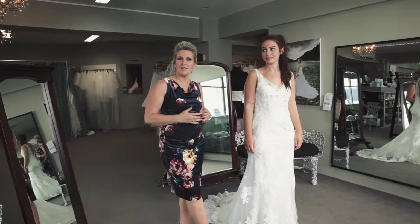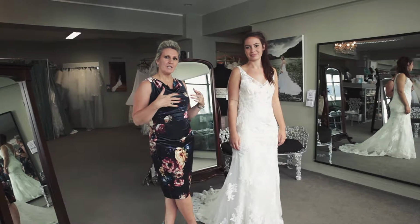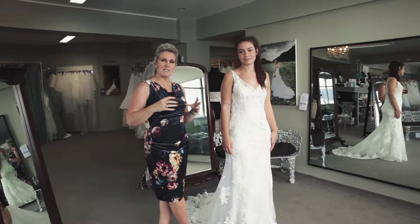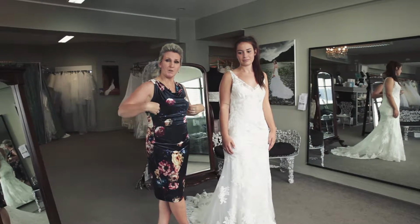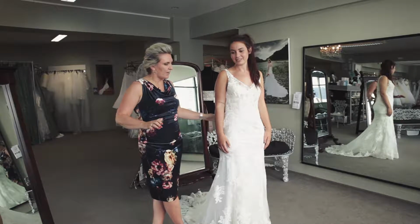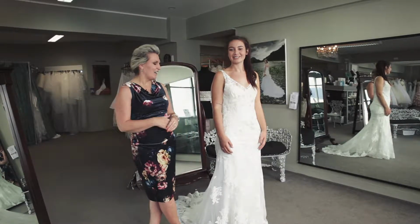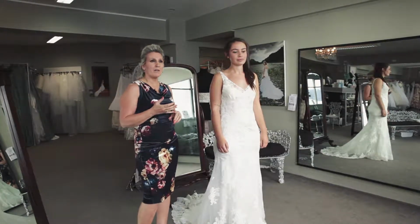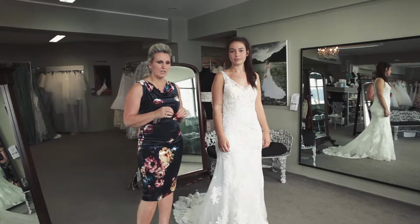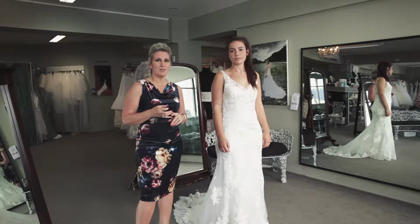So we have another model today, and this is Molly. Molly has a classic pear shape, which means that she has a really beautiful upper body, gorgeous décolletage, generally quite slim fitting up the top and into the waistline, usually quite a pronounced, very small waist, and then generally a little bit larger in the backside. Pear shape is probably the most common body shape, so it's sort of what most garments are tailored to.